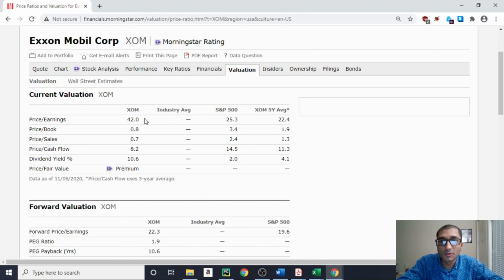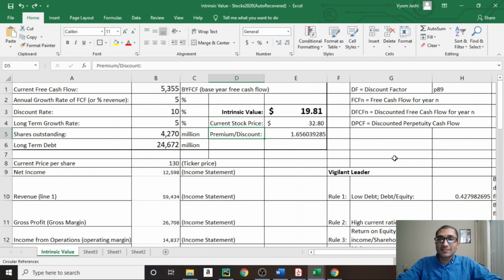We can see that ExxonMobil's PE ratio is a lot greater than that of S&P 500. This is primarily because ExxonMobil's earnings have dropped off, which has inflated its price to earnings ratio. However, when we look at the other four metrics, we can see that ExxonMobil is clearly undervalued compared to S&P 500. Hey guys, let's look at the discounted free cash flow DCF analysis for ExxonMobil.